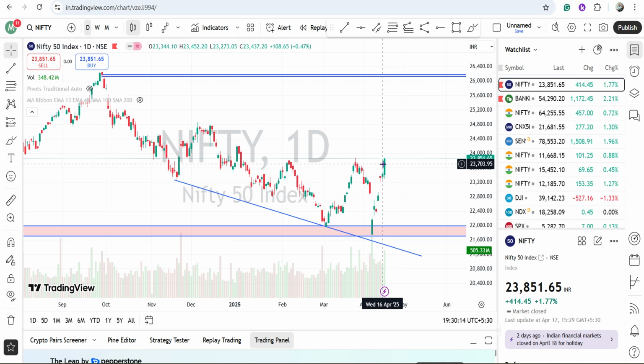I'm expecting only profit booking, and that profit booking may reach this particular gap, at least a minimum of 22,850. That is my expectation, because here we got a 2,100 point rally. So a minimum of 1,000 to 1,100 points of fall can happen just for profit booking. It is not a downtrend I'm indicating. I'm just indicating that just for profit booking it can fall 1,000 to 1,100 points.